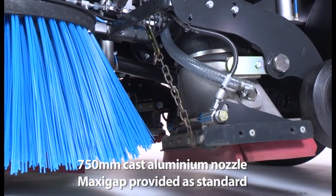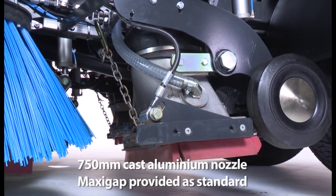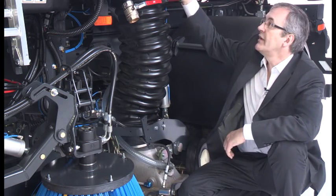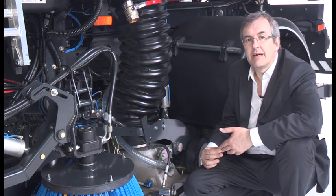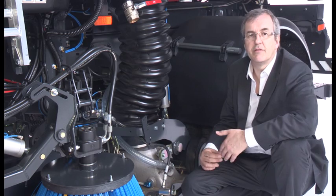The wide, rubber-lined, cast aluminium nozzles provide the best possible airflow characteristics that convey the debris through the heavy-duty trunking to a low entry point in the hopper. Note again that many of our competitors have a very high entry point that requires a much longer and more expensive rubber trunking. The hopper itself is stainless steel as standard.